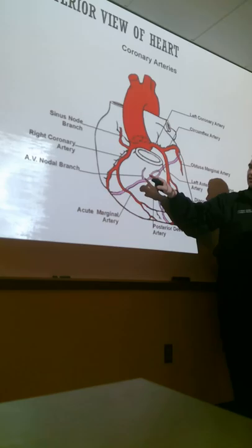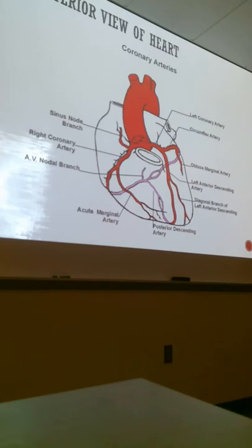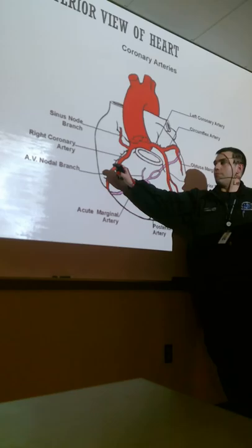So the posterior side of the heart is kind of a toss up. But does that affect which one perfuses the AV node in that case? No, the AV node always gets perfused by the right marginal. Gotcha. Or as this slide's calling it, the acute marginal, but the right marginal artery off of the right coronary.